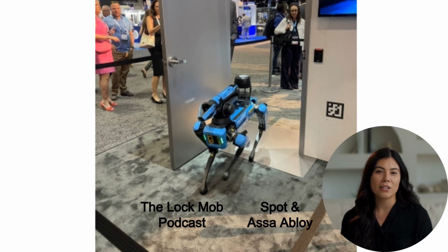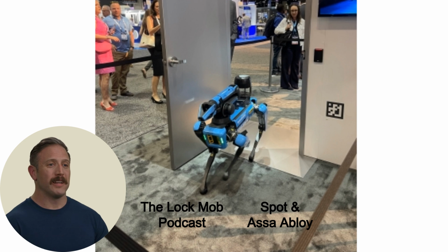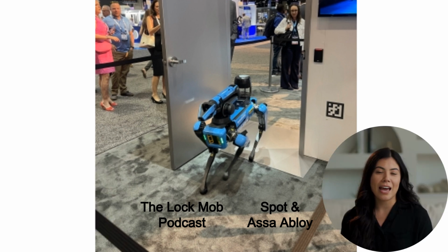And not just any key card. This is high-tech stuff we're talking about. It uses these Bluetooth credentials that work with ASSA ABLOY's IID-branded Signo readers. But it's not some clunky thing added on. The reader is built right into Spot.